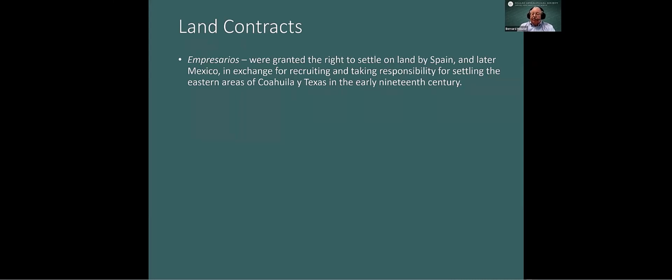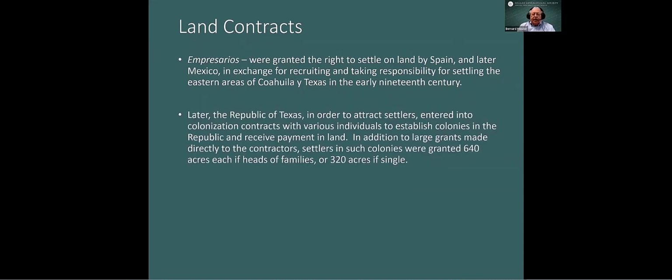And the empresarios saw this to a large extent as a way to make money by bringing people in and then sort of selling the land to them. Once Texas gained its independence, it also wanted to attract settlers and again established similar contracts. And in addition to that, there were grants to individual people of 640 acres if it was the head of family, or 320 acres if single.